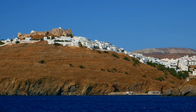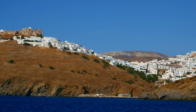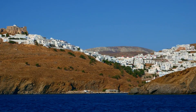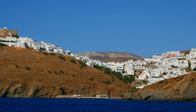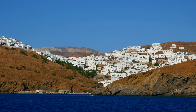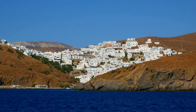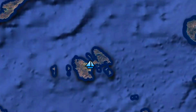The island of Astypalea has just over 1,300 residents. The main city and harbor are referred to as the Chora. In Greek mythology, Astypalea was known as a woman abducted by Poseidon in the form of a winged fish-tailed leopard, but we call it the Butterfly Island because when viewed from satellite, it actually looks somewhat like a butterfly.